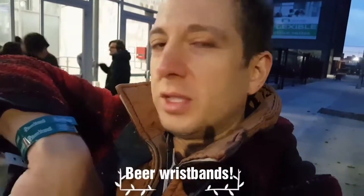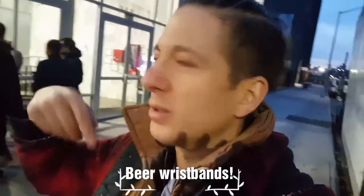Actually, they give you these wristbands when you come in, and they give you 3 tickets built into the wristband, which gives you beer. But there's also other sampling stations, like different whiskey and different stations to give you free cocktails. So let's go take a look. There's check-in, free wristband, free drink.